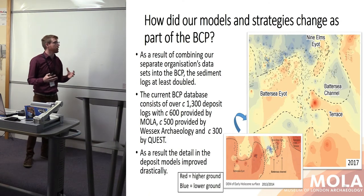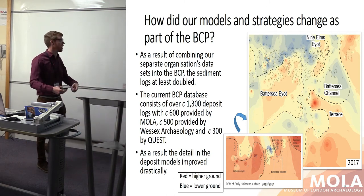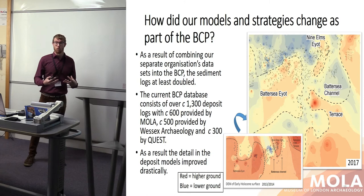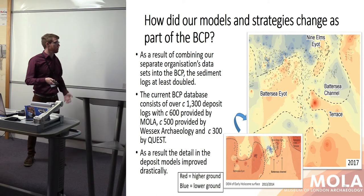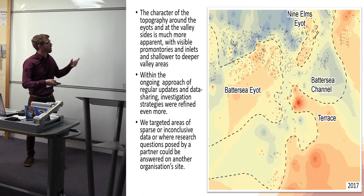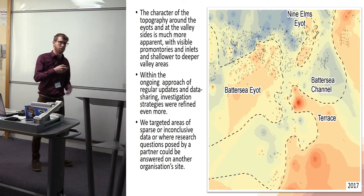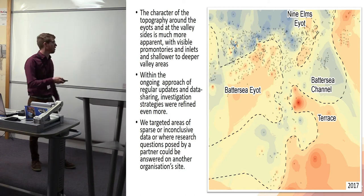And how did our models and strategies change as we moved into the Battersea Channel project? Well, basically, with the different organisations coming together and sharing our raw data, we more than doubled the size of the data set. MoLA went from 600 to about 1,300 data points with everyone else's data. And it really improved the detail around the gravel islands and the terrace edges. And we got more information on small promontories, small inlets, and the differences between really deep channel areas and slightly shallower channel areas.